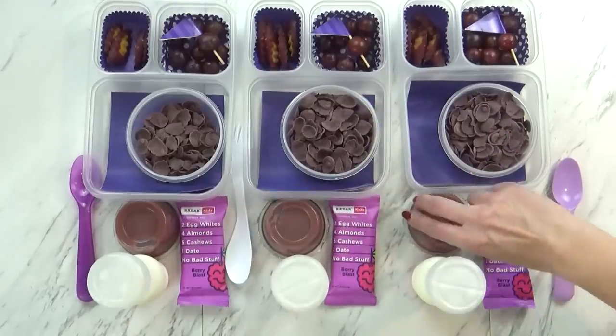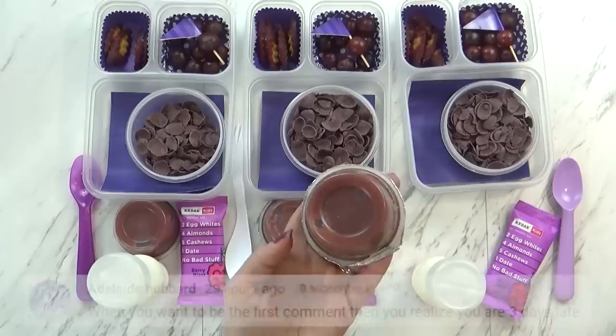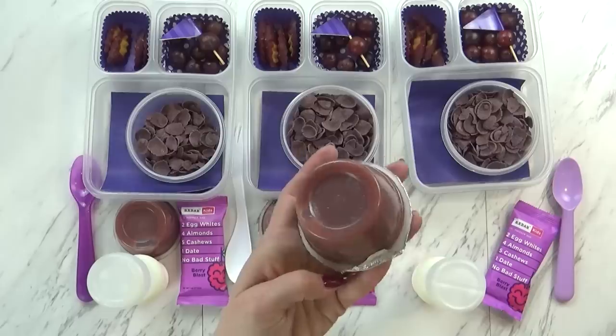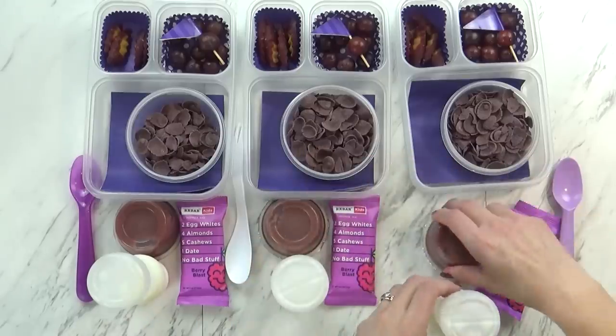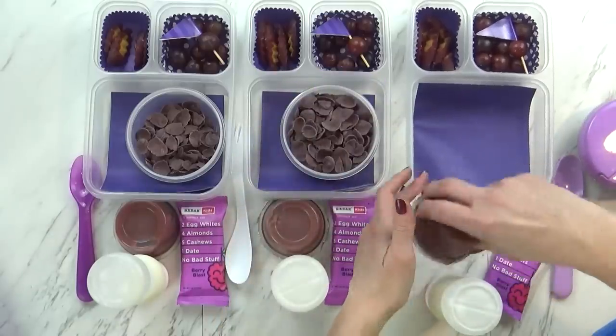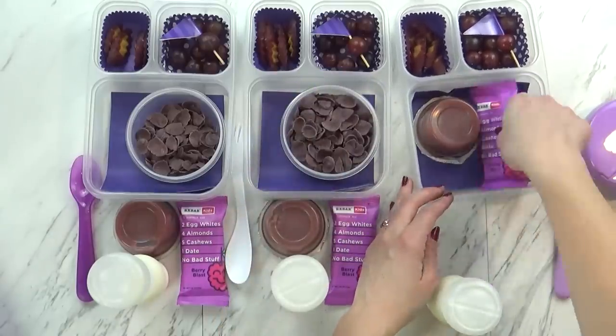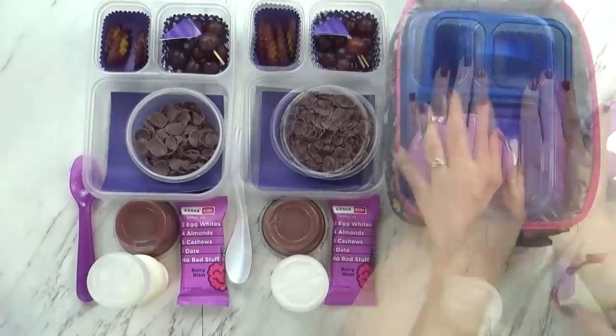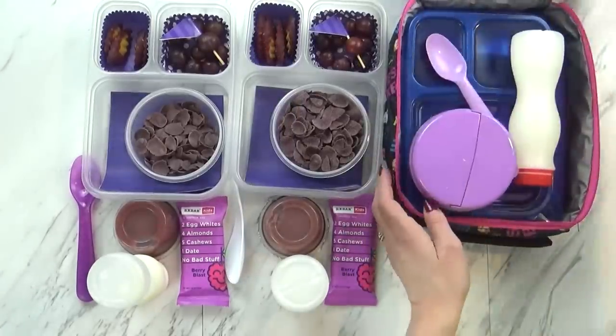Now lastly, I am sending the kids with this berry applesauce. I get these at Trader Joe's, and because there's berries in it, it definitely makes it look like a nice purpley color. So I'm gonna go ahead and get these in the lunch boxes. I definitely want to put an ice pack in there today to keep the milk nice and cold, and I'm sure to put a spoon in there as well. And we'll see when we get back.